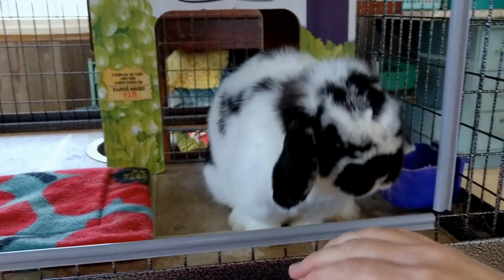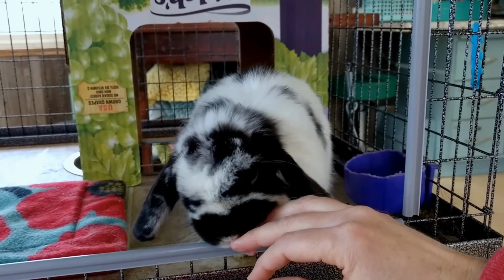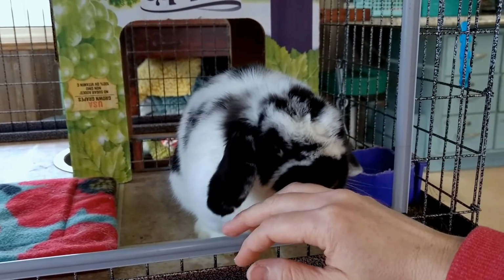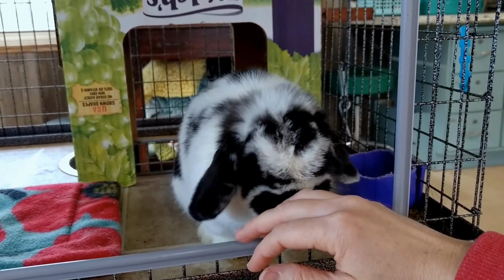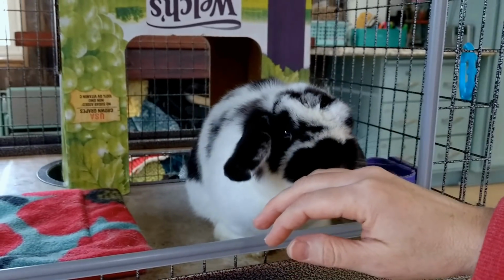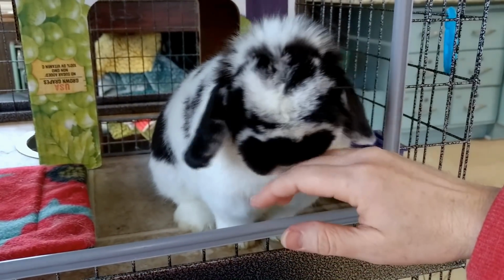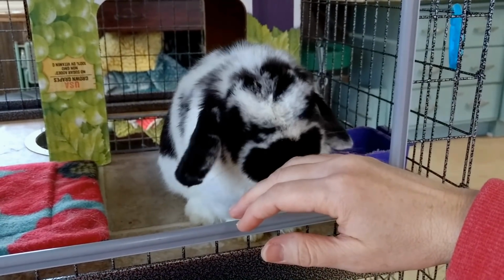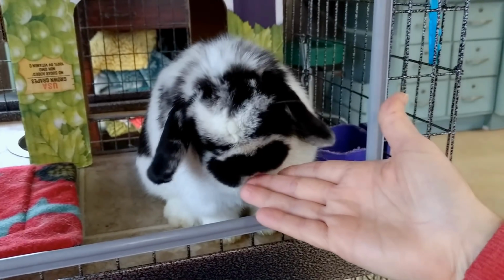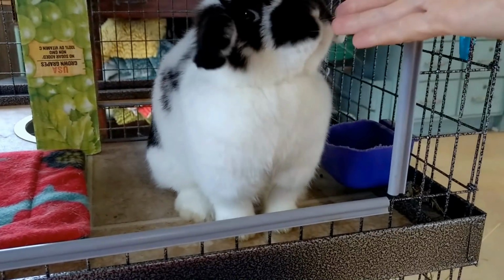She's a tiny girl. Oh, and she'll lick me too. She likes to give kisses, just like her daddy. She's just over 3 pounds. So I'm waiting for her to put on a little bit more weight before I breed her again. She's giving me kisses. Not all bunnies give me kisses. She and her dad are pretty much the only 2 who lick my hand. She's a very sweet girl. Sweet little girl. You want to give me kisses?